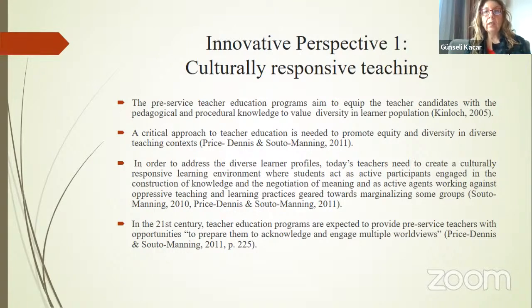In order to address diverse learner profiles, today's teachers need to create a culturally responsive learning environment where students act as active participants, engage in construction of knowledge and the negotiation of meaning, as active agents working against oppressive teaching and learning practices towards marginalizing groups. In the 21st century, teacher education programs are expected to provide pre-service teachers with opportunities to prepare them to acknowledge and engage multiple worldviews.